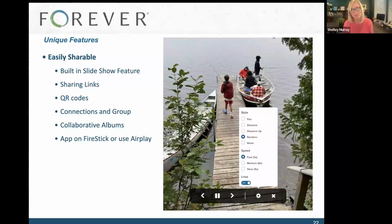And then there are collaborative albums. I know it seems like there's a lot here, but these are pieces of feedback that Forever ambassadors and clients have given over the years, and they just keep making it better with more technology and ideas. A collaborative album is when you create an album in Forever, and I do this all the time. You go on a vacation, send the link to everybody, and ask them to upload their best photos. All those photos come into that album in your Forever account, and they have access to it as well. It's a great way to gather photos and not have to worry about trying to AirDrop or text.